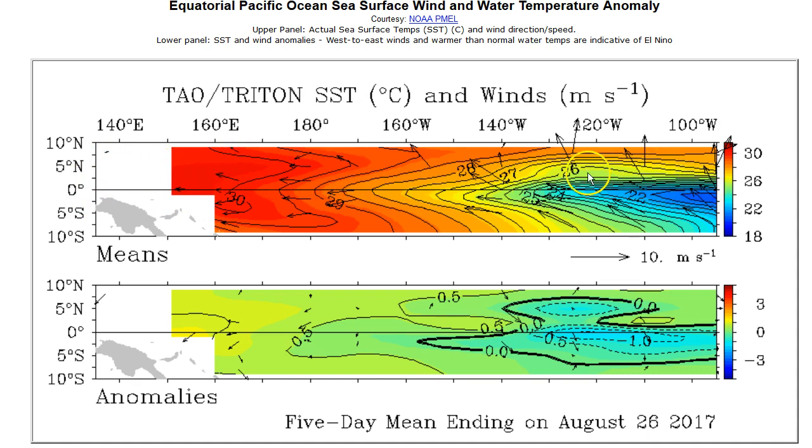And this is all from the TAO buoy array. Clearly, east winds in control everywhere, including the Kelvin wave generation area, though a little bit lighter right out here. Anomalies, differences from normal for this time of year. Pretty much a neutral pattern here, but you can see this also maps sea surface temperatures, and you can see temperatures cooler than normal.